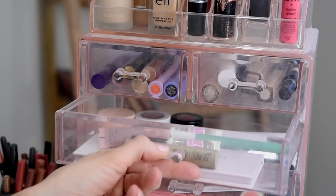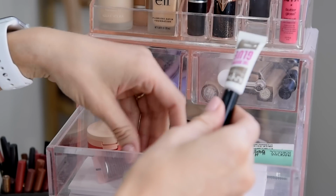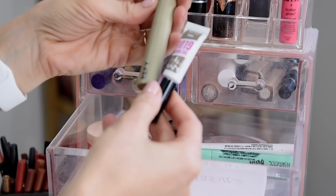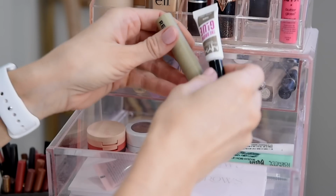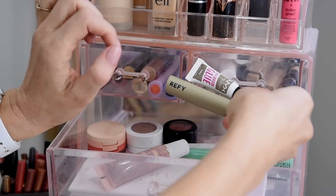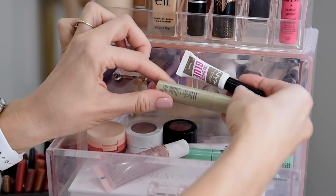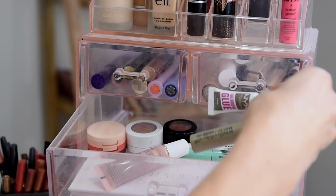All right, next drawer, I have my brow products and a couple of single shadows. First off, my two brow glues that I wanted to do a dupe video on soon, and these two I'm considering featuring in that video because they're so similar to each other. This is the NYX the brow glue and the Refy brow gel. This one is darker. I have medium brown in this one and taupe in the NYX, but I like them both and I think the formulas are very similar.